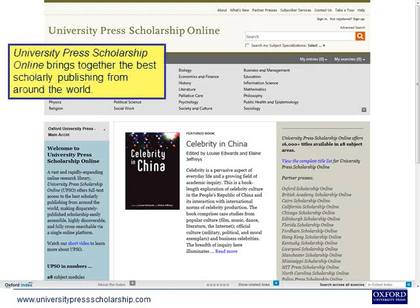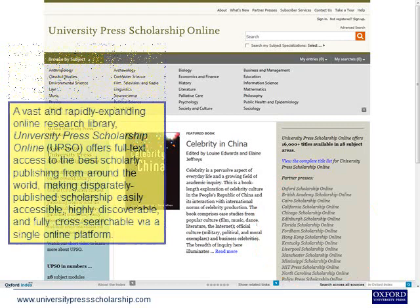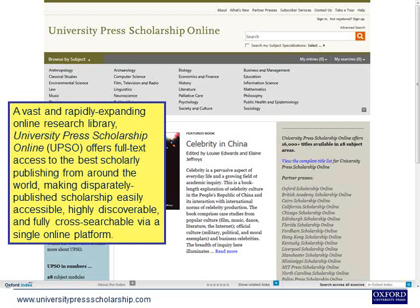University Press Scholarship Online brings together the best scholarly publishing from around the world. A vast and rapidly expanding online research library, University Press Scholarship Online offers full-text access to the best scholarly publishing from around the world, making disparately published scholarship easily accessible, highly discoverable and fully cross-searchable via a single online platform.